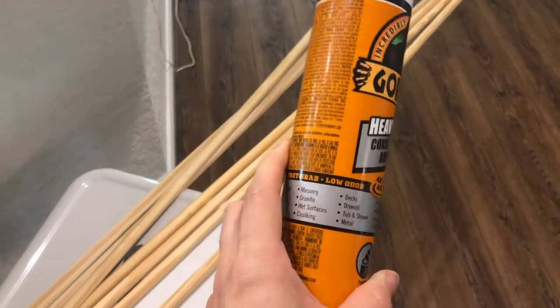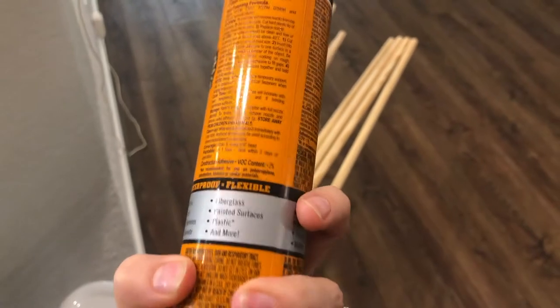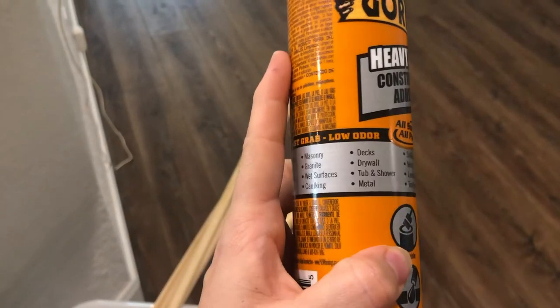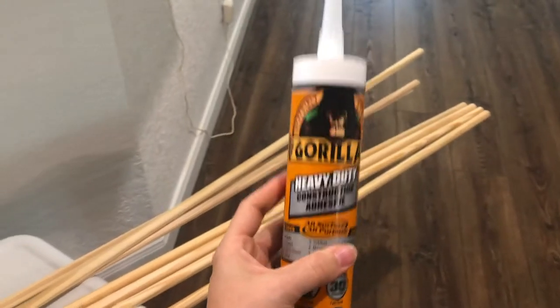Now, a lot of people do this and they attach it with a brad nailer, but since I can't do that since it's a mirror, I am going to attach it using this Gorilla Heavy Duty Construction Adhesive because it says it is for mirrors specifically, and also for wood, which is also somewhere on here. Wood. So that should be the ticket to attaching these.